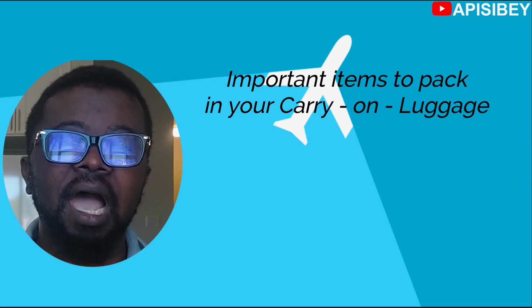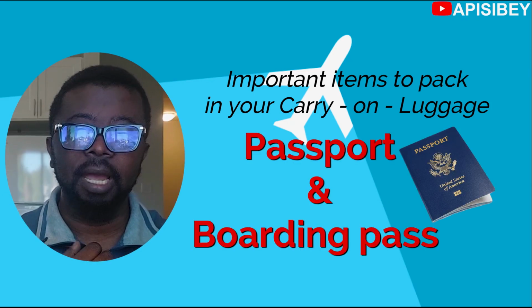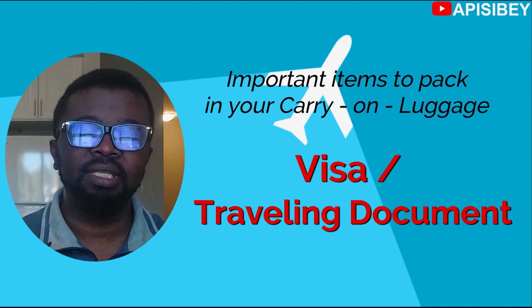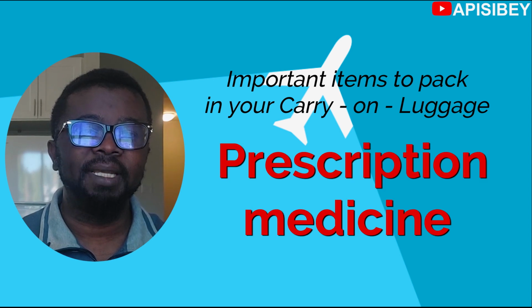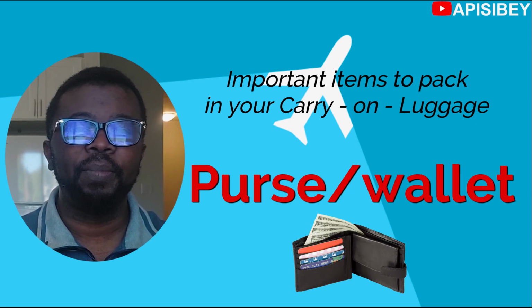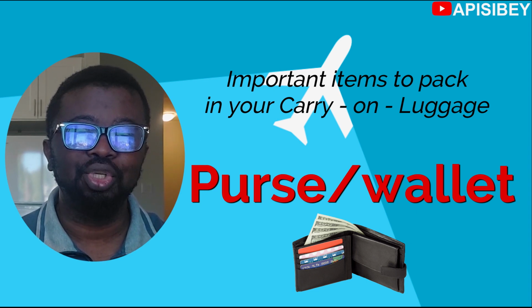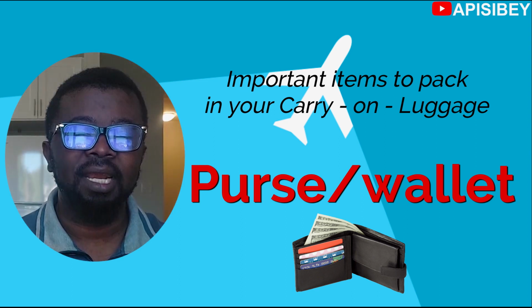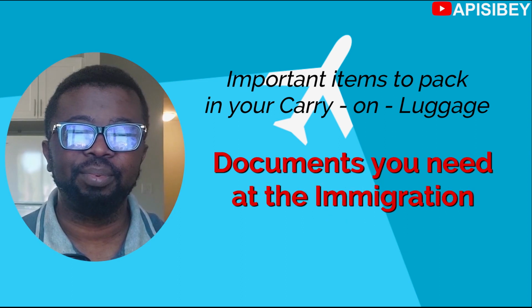These items are passport and boarding pass, your visa or any traveling document that authorizes you to enter the country, prescription medicine that you will need in the course of your trip, your glasses if you need them handy to read whilst on the trip, your purse or your wallet because you need them handy to pay for taxi and other things in the course of your trip.